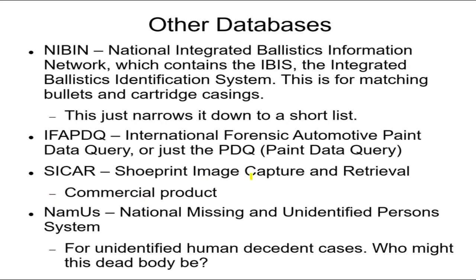There's the SICAR, the Shoe Print Image Capture and Retrieval. I mean, for those who don't drive cars, I'm sure they walk. So if you can find their footprints, you can match it up to this database and at least identify the kind of shoe. And sometimes the kind of shoe is extremely rare and expensive. In that case, you might narrow this thing down to one or two people. This was actually not used in the famous O.J. Simpson trial. It was too late for them to use the shoe print, but we can talk about that later. This is a commercial product. It's not made by the government or anything like that.